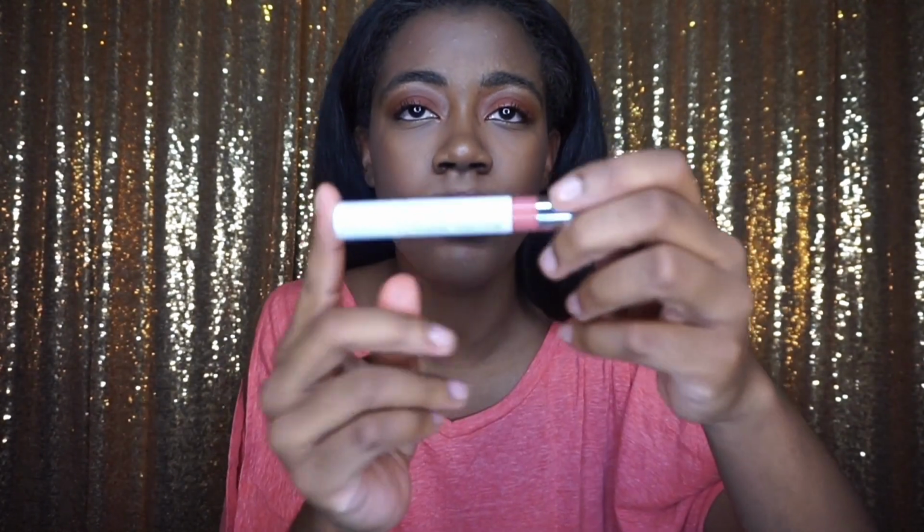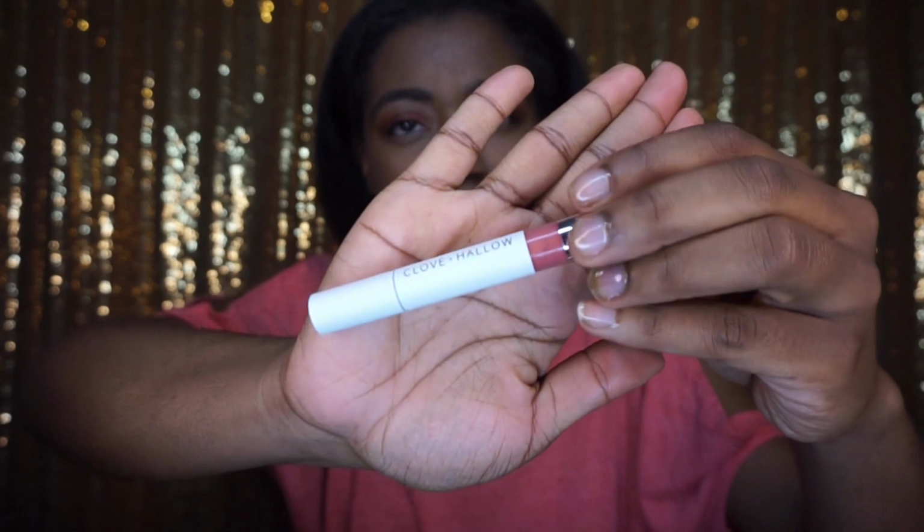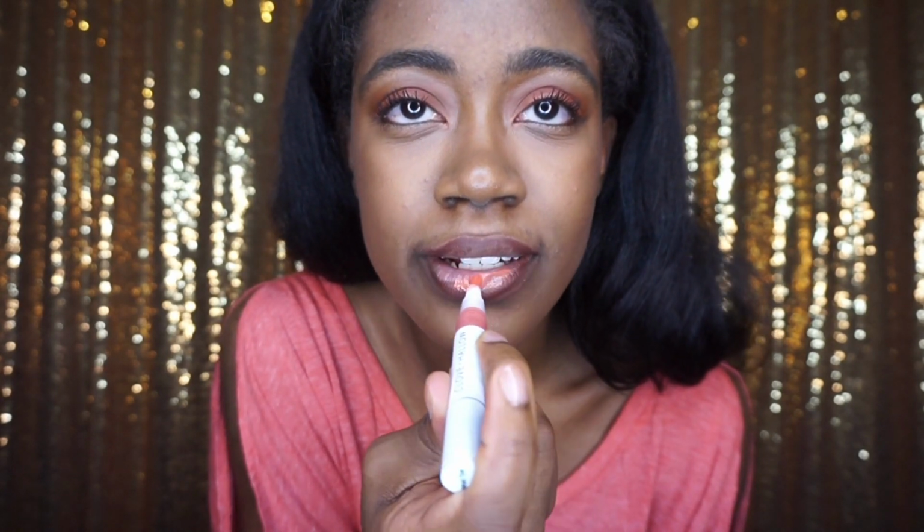So now we're gonna go in with the Clove & Hallow lip glaze. Look at that. Look, it's so orange.